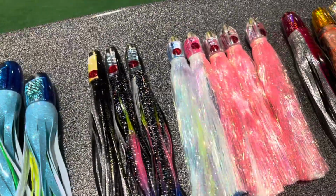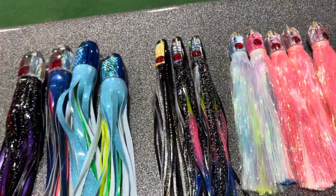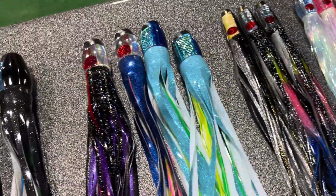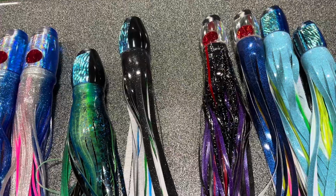Trying to think if there's anything else that we have stocked up on. We did restock our tantrum strobes. We use a ton of them, but we keep on selling out of that stuff. So those are restocked, and I think that's it.